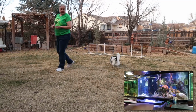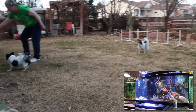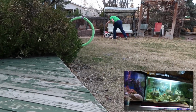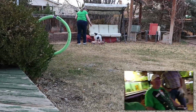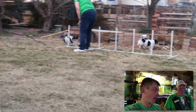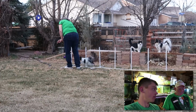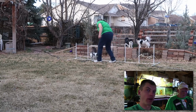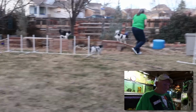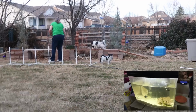Scamper, you gonna go first? Scampers. Oh, lady's gonna go first. Hoop. Good girl. Tunnel. Tunnel. Good boy. Okay. Come on, wait. Oh, you guys are doing bad today. Oh, we have an audience. Wait. 1, 2, 3, 4, 5. Well, that's close enough. All right. Doggy walk. Push that cat off.